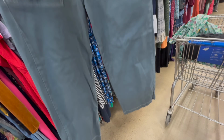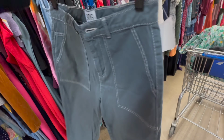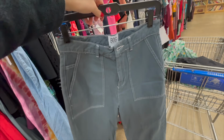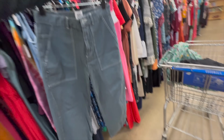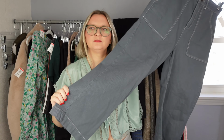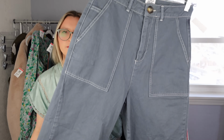Okay, now these pants I did end up getting because I feel like they are on trend. They're very utilitarian, like cargo. They're BDG, which is an in-house brand for Urban Outfitters. I thought the color was cool, and I just liked this. I think they're a newer style, so I thought this was an easy pickup. And just kind of like a bread and butter piece, I would say.